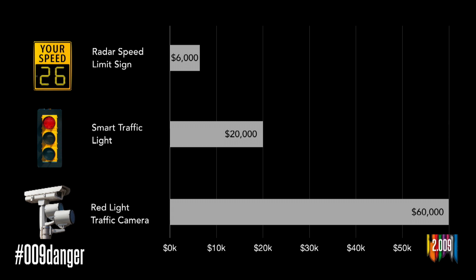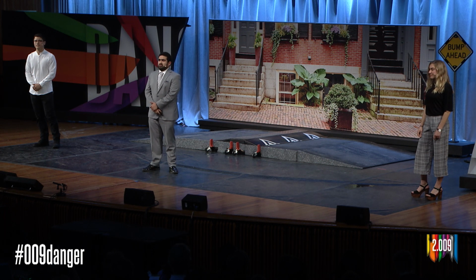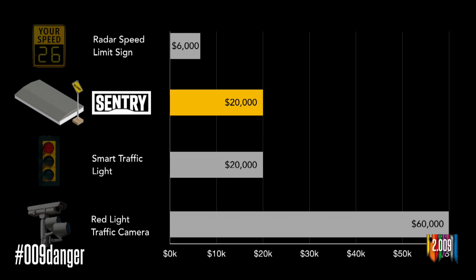Sentry's enhanced capabilities place it in a special market known as smart traffic calming. Other smart traffic calming devices include radar speed limit signs, smart traffic lights, and red light traffic cameras, all of which are commonplace in many cities across the US, and range in price from $6,000 to $60,000 US. Sentry will be sold to cities for $20,000, putting it comfortably within this range and allowing cities to purchase it. Additional costs will need to be considered for installation, but these are comparable to those of conventional speed bumps, which many cities already account for in their budgets.